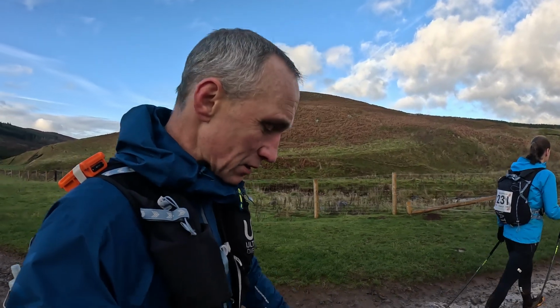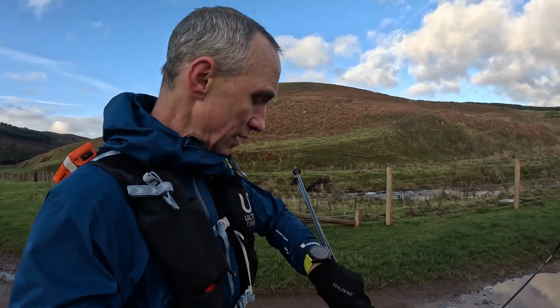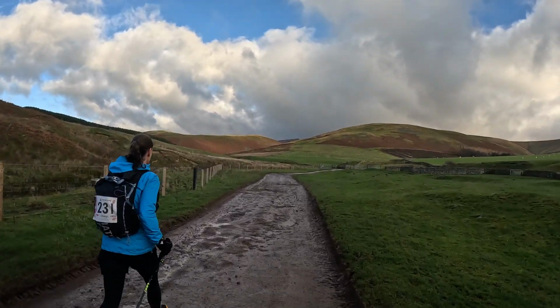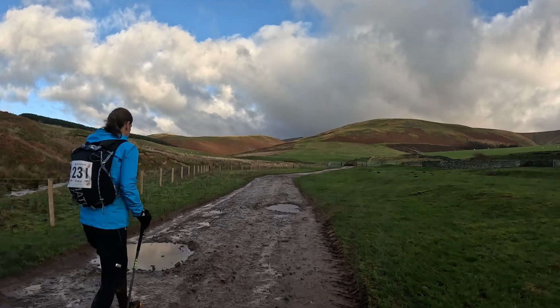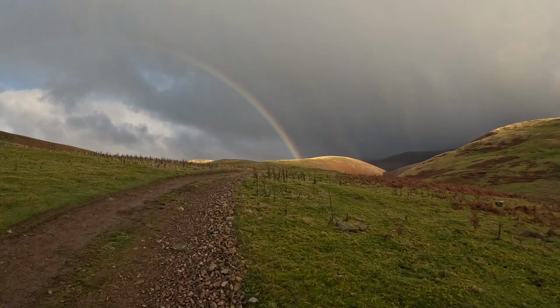Marker. We have now done 28.8 miles and 6,300 feet of ascent. This is a tough day, tough course, and Scottish Rainbow.